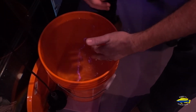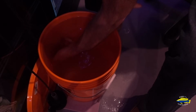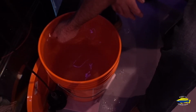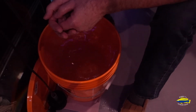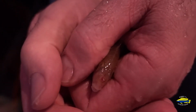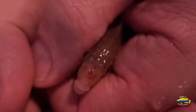And we'll see, she's pretty easy to catch. Like I said in one of the other videos, these albino flavescents don't really seem to be as feisty as some. So let's have a look at her, and maybe I can get a bit of a close-up on her. You can see her head has some sores on it there, I think.